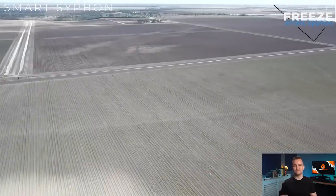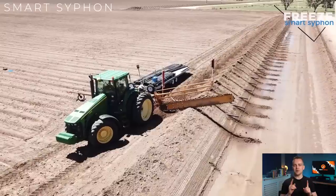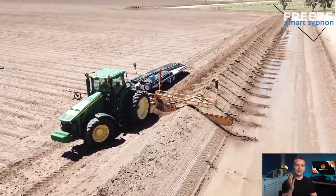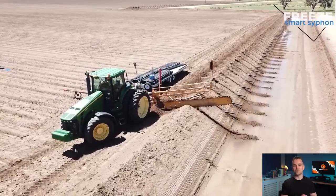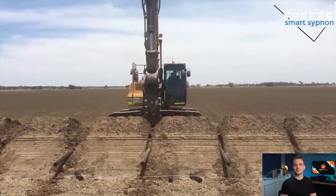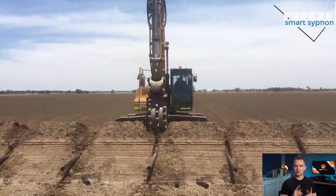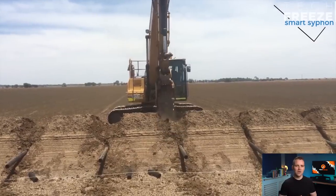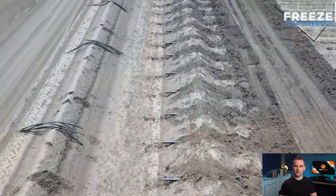Smart siphon. Flood irrigation is probably one of the oldest methods of irrigating farms, where farmers flow water down small trenches running through their crops. This ancient technique is still used today worldwide, especially in less developed areas where mechanical techniques are not available. But what is the next frontier for flood irrigation?